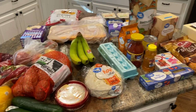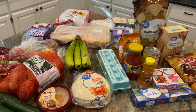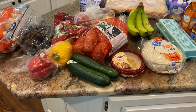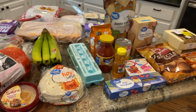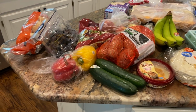Okay, here's my grocery haul, and I think I have learned that I should not go to the grocery store when I'm tired. You know, they say you shouldn't go to the grocery store when you're hungry. Well, I was kind of tired when I went, and I think I picked out some stuff that if I had my wits about me, I wouldn't have picked up, but it's the end of the day and the end of the weekend, and I took some shortcuts, you'll see.